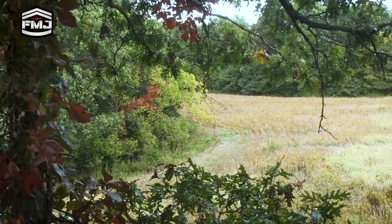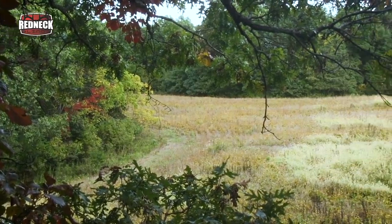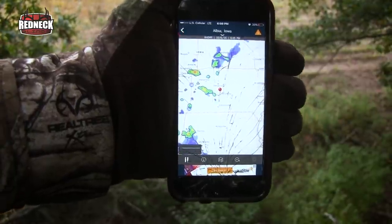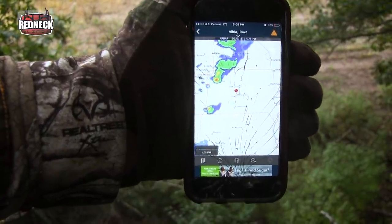Well, it's the evening of October 6th here in southern Iowa. Louie and I just got set up. It's about 5:30. Should be a pretty good evening, we're hoping. We got a storm coming in right now. Should be raining about 8:30, we think.